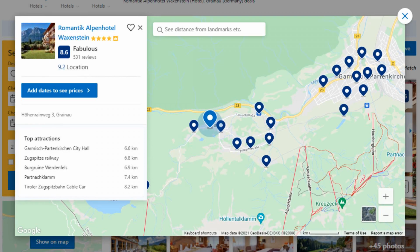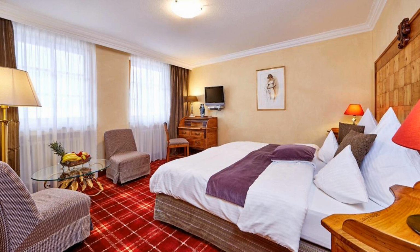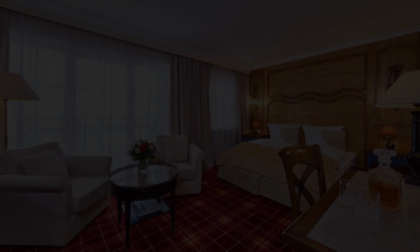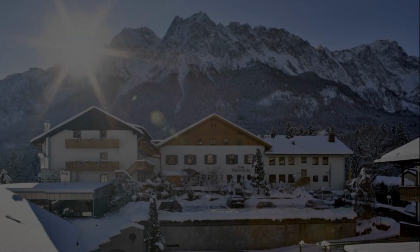Number 2. It is a 4-star hotel. The location of this hotel is fine and guests love walking around the neighborhood. Check-in time is 3 p.m. and check-out time is 11 a.m. Guests are required to show a photo ID and credit card at check-in. Pets are allowed in this hotel.